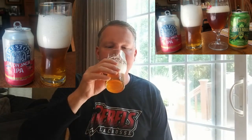You can see, again, this is a lighter gold color, pretty clear. Definitely moderate to pronounced bitterness. It's got that toasty malt profile. I get almost like a candied grapefruit peel, and you get a little bit of tartness there. Again, light grapefruit, pine. Again, the malt, light toast, bread crust, a little bit like that.